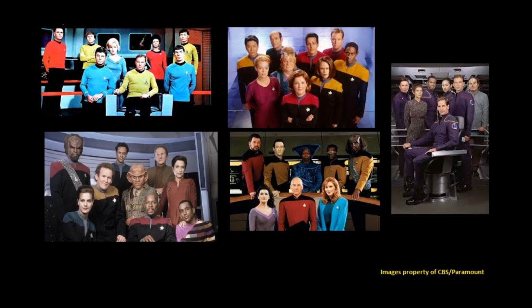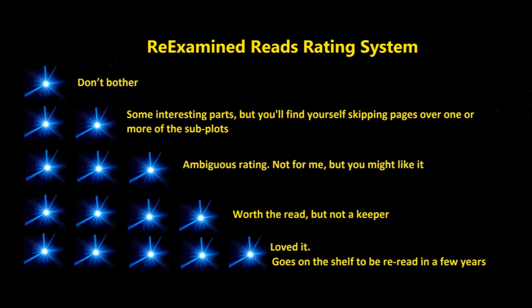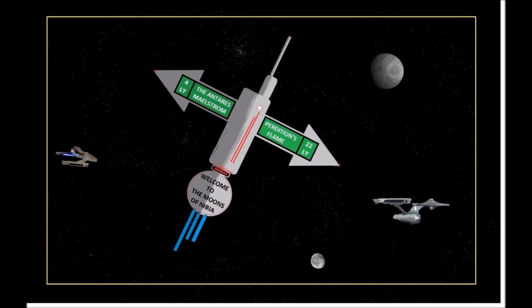We'll cover works written for Star Trek the original series, The Next Generation, Deep Space Nine, Voyager, and Enterprise. Works will be evaluated on a 1 through 5 star rating system, 1 being the worst, 5 being the best. Don't waste time sifting through the hundreds of novels out there to find a good Star Trek book. Look through our reviews and find a read that suits your interest. Consider us your guidepost to great Trek.